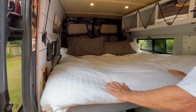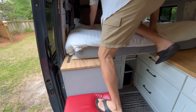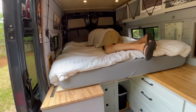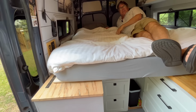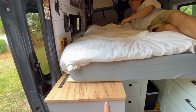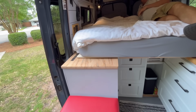Go ahead, Jeff, climb up. So you can climb up. So here we have, don't you dare put your shoes on that bed, a full size, you can see, queen bed, plenty of room. And you can see that it comes to this spot where you climb off the bed to go to the bathroom at night.